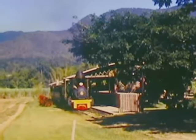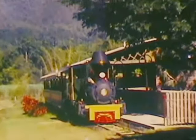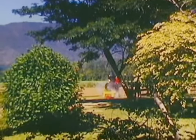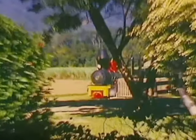At the terminus, the train does a complete balloon loop, drops the tourists off and sends them back by bus. An afternoon tour arrives by bus and takes the train down the valley and back to Gordonvale.